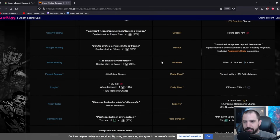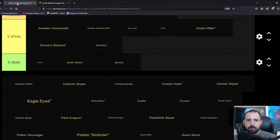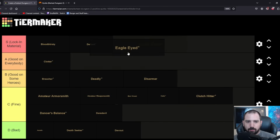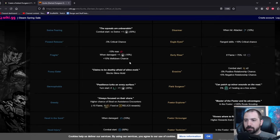Okay, Eagle Eye, this is 10 crit. Really that much? I thought it was less. So 10% range skills crit. This is good on some heroes. Not everyone is a range character, obviously, so it's not good on Hellion, for instance, but it's solid.